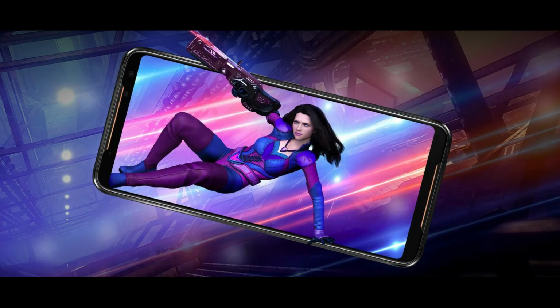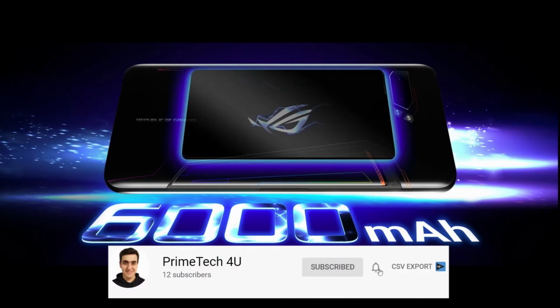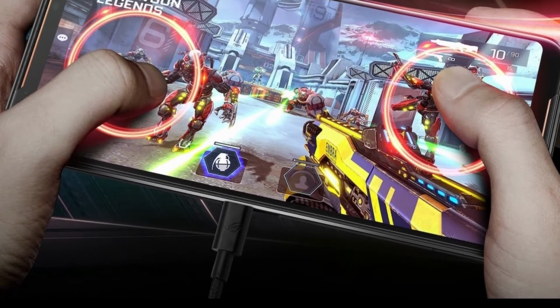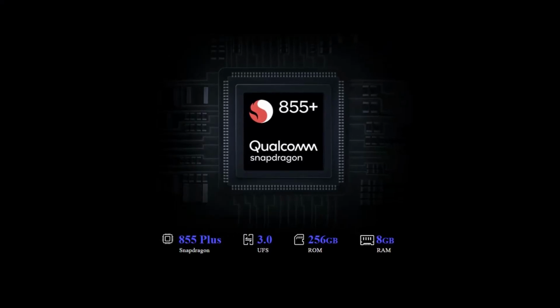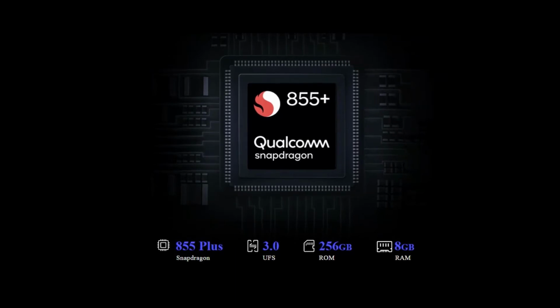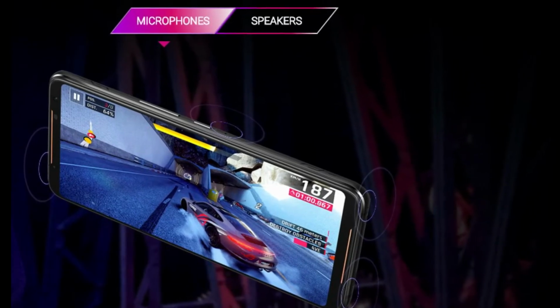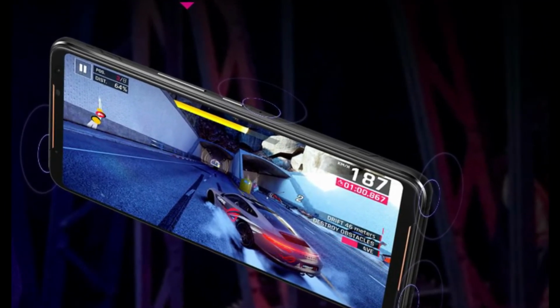In terms of raw power, the ASUS ROG Phone 2 is probably the most powerful phone out there. Let's dive into what makes the phone a powerhouse just perfect for gaming. At the heart of the phone sits a Qualcomm Snapdragon 855 Plus, which is designed on a 6nm manufacturing process and has a clock speed of 2.96 GHz that offers a 50% jump in performance when compared to Snapdragon 855.